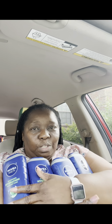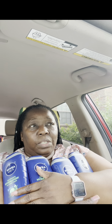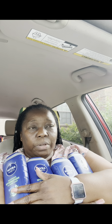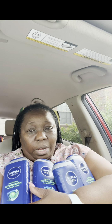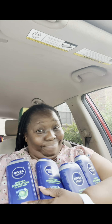Now, do not use Walgreens cash to pay for this if you have Walgreens cash. Do not use Walgreens cash and pay for this, because if you do, the $10 that you would have earned for buying the four from Walgreens, you will not receive that. So do not use Walgreens cash to pay. After the $15, you're going to get $10 back from Walgreens in Walgreens cash, which leaves all four at $5, or a dollar and a quarter each.